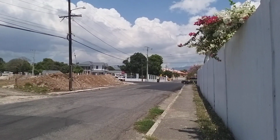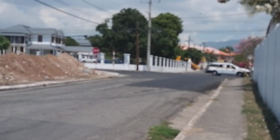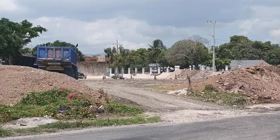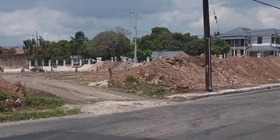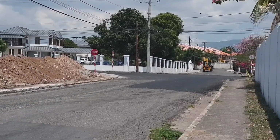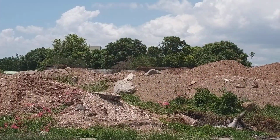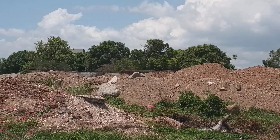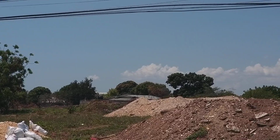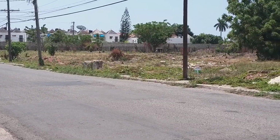So I know this intersection was recently renovated, resurfaced. So I'm not sure if that's the reason why the dirt is over there and the trucks are over there. But I'm hoping that there can be some development real soon, because it's a very big piece of land. It is a prime location as well. It's in the Golden Triangle, so I know anything that comes here will be a winner. Whether it's an apartment, whether it's an industrial complex, anything. It's a very central area.